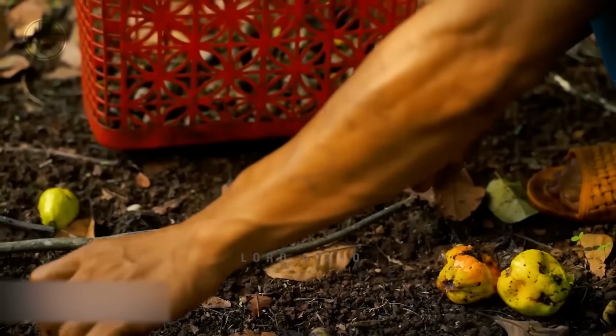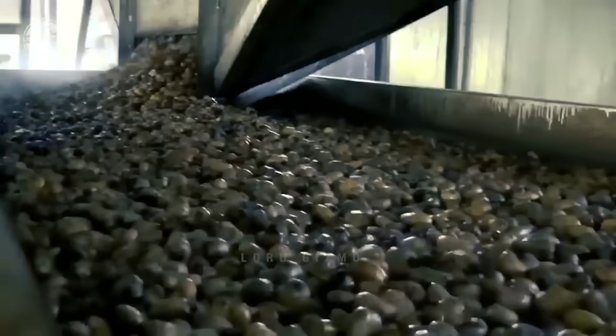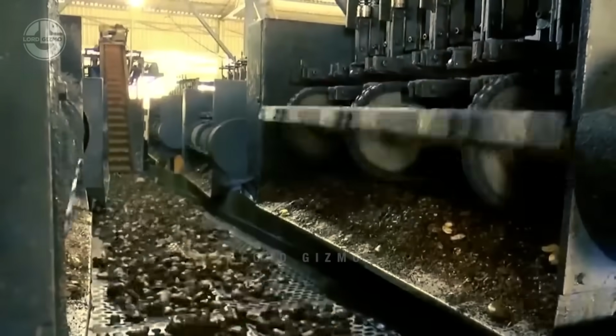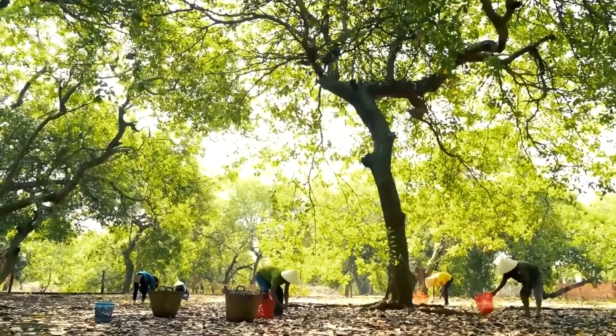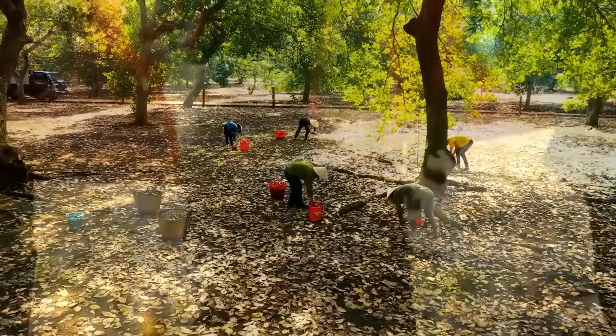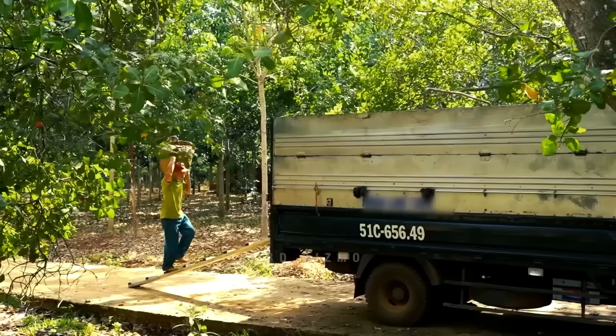However, not all of these are consumable. The seed of the cashew nut is found inside the pit of the fruit and is encased in a fleshy membrane known as the testa. The only edible part of the testa is the kernel. After they fill these containers, the cashews will be transferred to a truck. This will help them get transported to the processing facility.